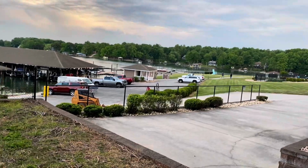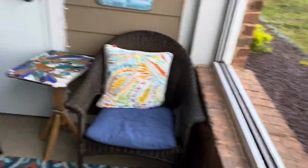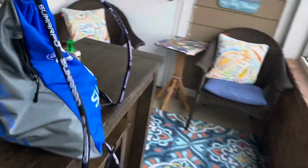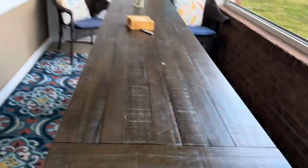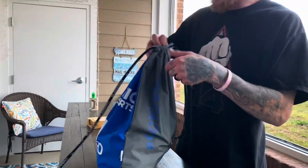Well, this is about 3 miles from the race, but it's the same lake. It's a big old lake. But check this out. This is our condo. We're staying right here on the lake. Super nice. But I'm gonna show you. You hold this for me. I'll show y'all what they hand out and then what I brought.